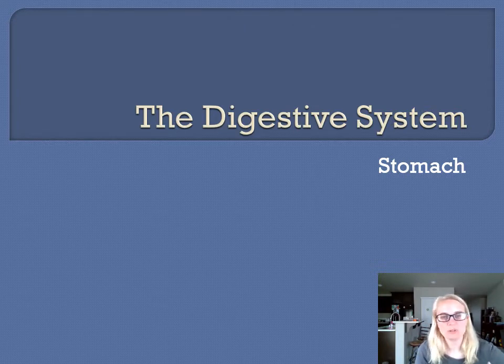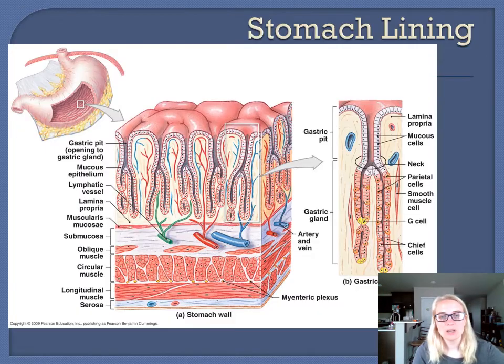All right, so hopefully you've gone through the anatomy of the stomach. You've gone through the layers and control of the digestive system, that first video. And now we're ready to dive into the details of the stomach. Again, I'm not going to go over all of the details of the anatomy of the stomach. I'm going to jump right into the physiology.